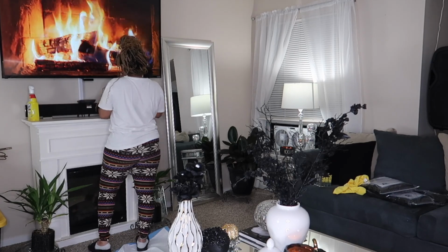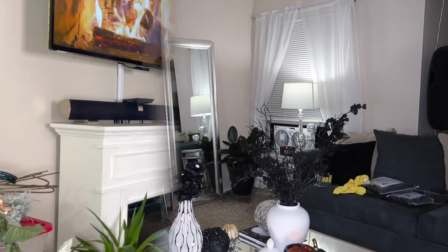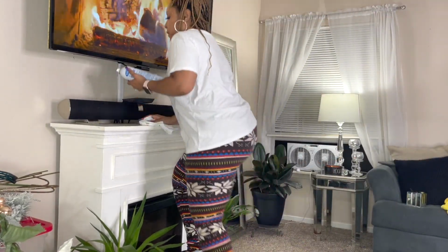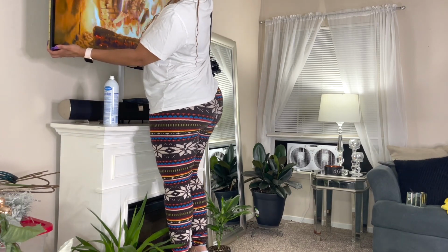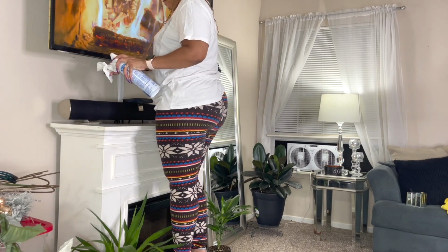If you guys notice, I put the potty pad back because Aya suddenly had to pee, so I had to put the potty pad back down. But here I'm just going to wipe down the TV, and I don't spray the cleaner directly onto the TV. I spray it on a piece of paper towel and I wipe down the TV.